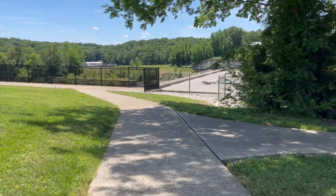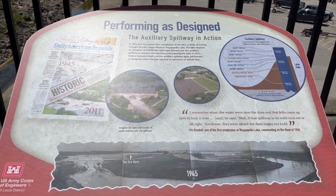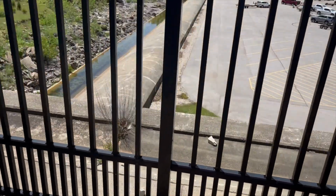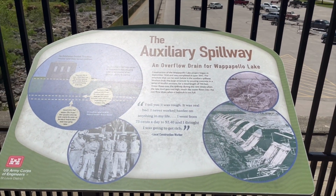Lake Wappapello is a U.S. Army Corps of Engineers reservoir that sits on the St. Francis River. The Wappapello Dam was created in 1941. The primary purpose of the dam is flood control, although it's been developed as a recreational area with ample opportunities to boat, fish, or camp.